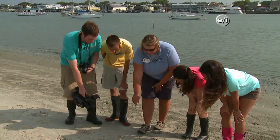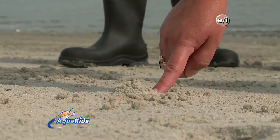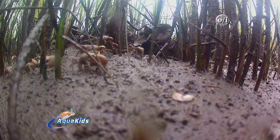Cool. Do you notice these right here? They're at an angle. Yeah. Those are called nuptial chambers. So once the male finds a female, that's where they go to mate.